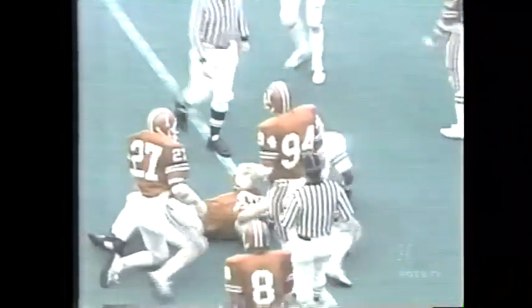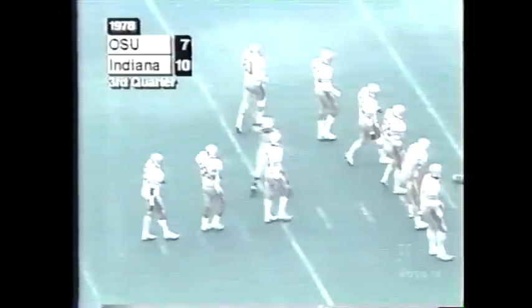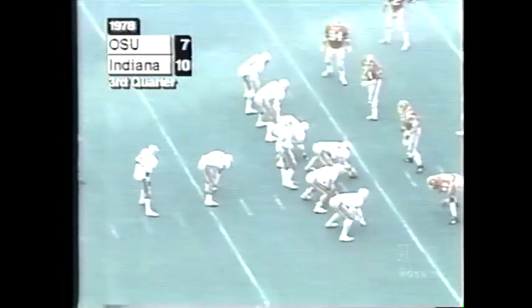Give him 10. Watch number 22. He gets hit there. He spins off of that tackle from number 32, gets away from 94, and just keeps churning. That's almost 10 yards. Ball is pitched back to Johnson. Johnson finds a little hole off right tackle, and he gets it out to the 25. Keep in mind, the Buckeyes have come from their own 2-yard line. They're going to spot the ball at the 25. Indiana leading 10-7, and time running down here in the 3rd quarter.